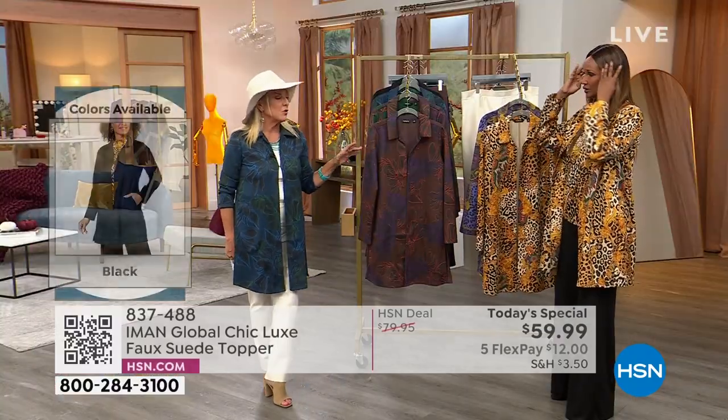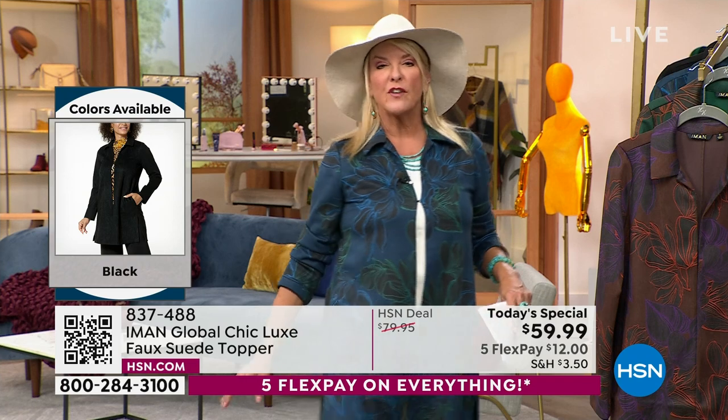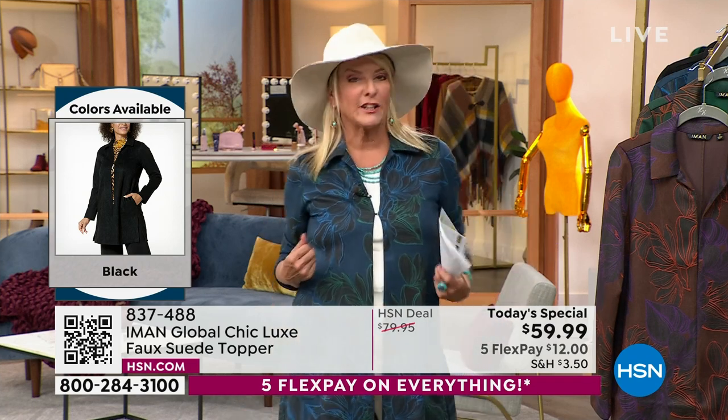That's why it's a feminine topper. For example, the one you have, the scroll, called the neutral scroll. I can just see you have a little black tank underneath it, a great little black skirt, a black bootie, and you're rocking the top of that. And that is just sexy. I mean, S-E-X-Y kind of sexy.